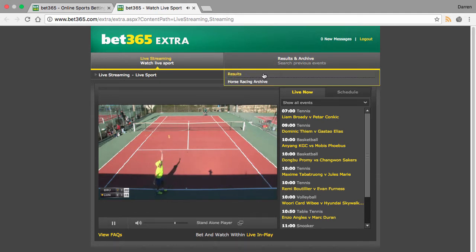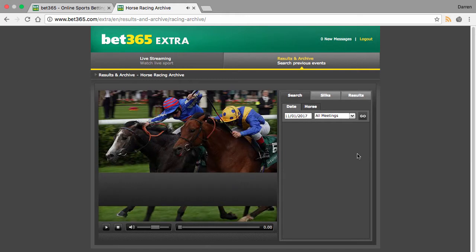But anyway, if we go across onto the results and archive, you can see that we've got a horse racing archive there. If we click into that, then it is video coverage from all the previous UK and Irish races. So what that means is we can pull up any race which has been recorded within the UK and Ireland, and we can watch that race. We can search for a particular horse to see when it's run. We can watch it in action.